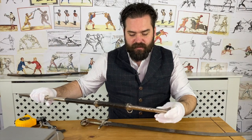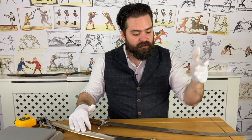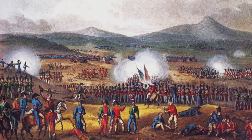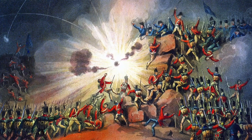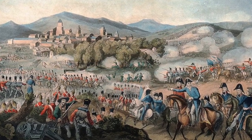And therefore, it says on the scabbard that this sword served this particular officer, John Stepney Cal, through these campaigns. And that officer fought at battles such as Fuentes de Oñoro, the siege of Ciudad Rodrigo, the Battle of Salamanca, the Battle of Vitoria, some of the most famous battles of the Peninsula campaign, which I think is truly fascinating.